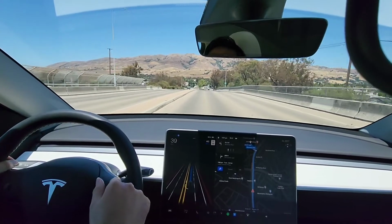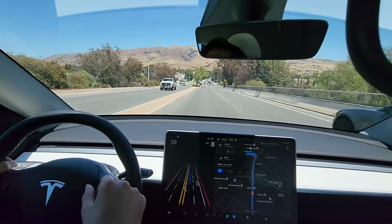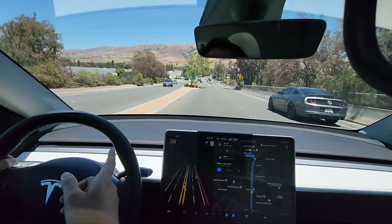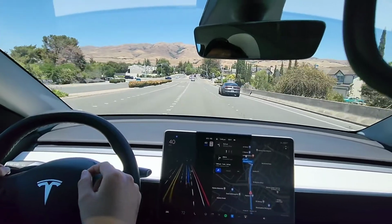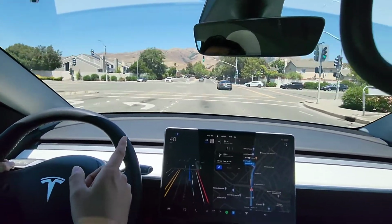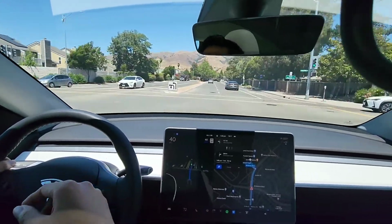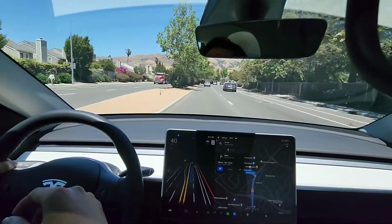Actually, we'll stay at 40 miles an hour. The light turned green. Hopefully it can figure this out. Swerve to the right, please. Good. And hopefully it knows to swerve to the left, because a lot of cars get this wrong and go into the right. Good. In 500 feet, turn left onto Arizona Avenue, then turn right.